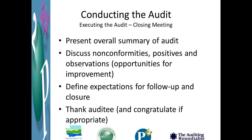In terms of the closing meeting, you're presenting an overall summary of the audit, what was covered, what was addressed. You're discussing any nonconformities that you find, and again, you have to have defined in advance what you're considering a nonconformity. ISO defines it generally as major or minor. Hopefully you have some positive things to say about the facility, and it's always good to pat people on the back and point out things they're doing well.